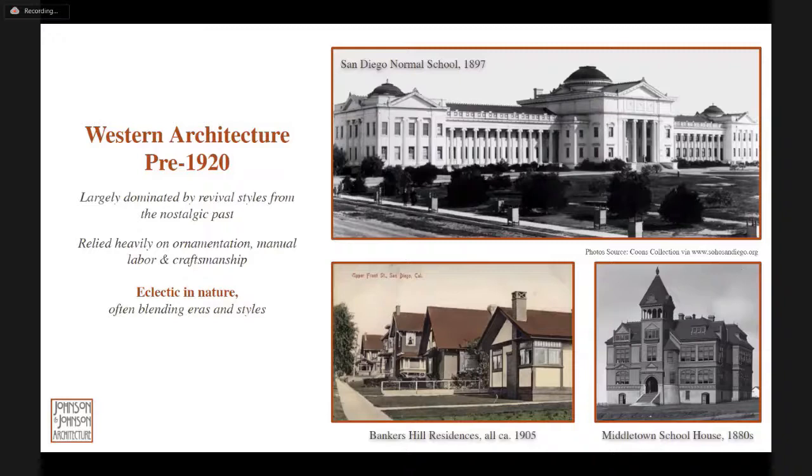Now, before I dive into the property itself, I want to give a quick primer on the state of architecture at the time the house was designed. I think in order to understand and appreciate the design, it needs some context. Western architecture pre-1920 was largely dominated by revival styles from the nostalgic past. They relied heavily on ornamentation and manual labor and craftsmanship. These styles were eclectic in nature, often blending eras and styles.